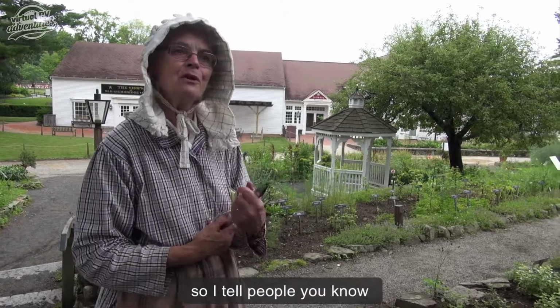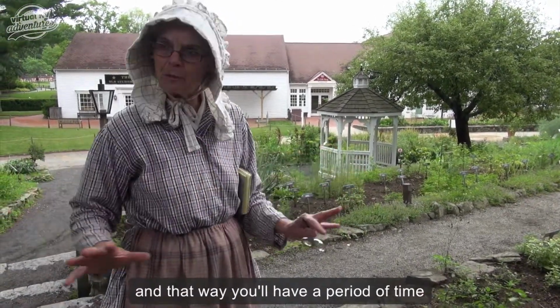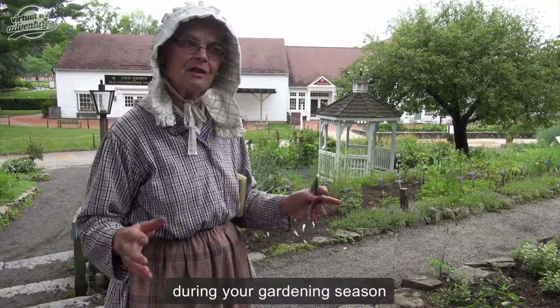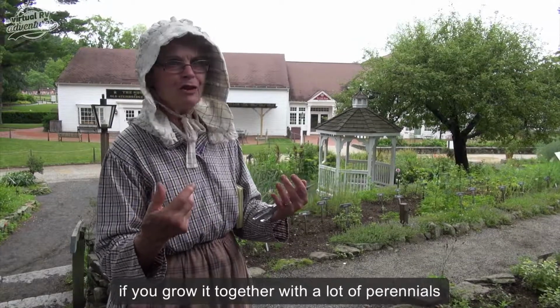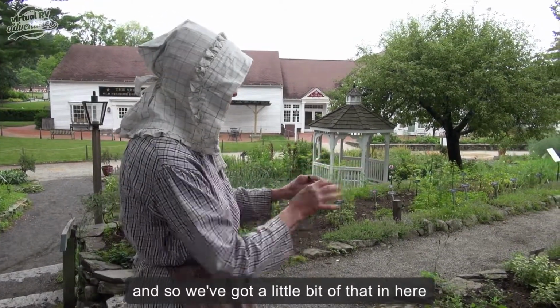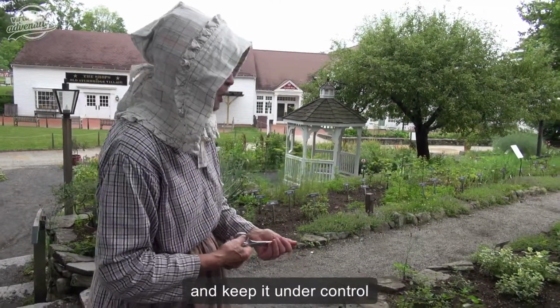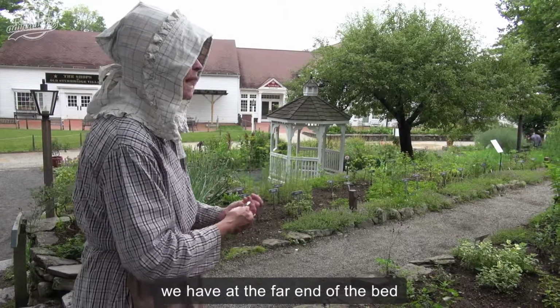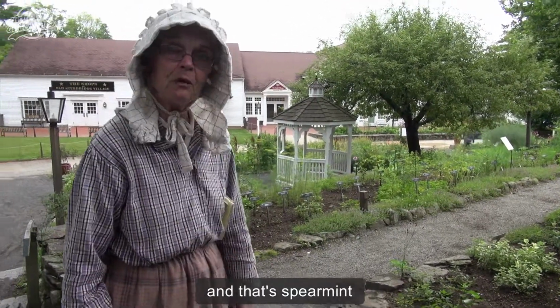So I tell people, if you're going to grow it in a bed, surround it with annuals, and that way you'll have a period of time during your gardening season when that ground is open and you'll be able to control it. If you grow it together with a lot of perennials, then they're going to be all mixed together. And so we've got a little bit of that in here. We have to get in and get after it and keep it under control. We have, at the far end of the bed, the other common mint, and that's spearmint.